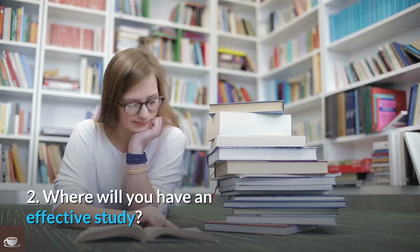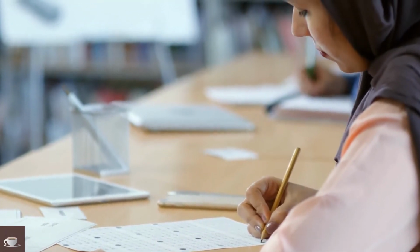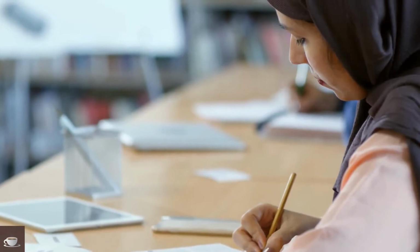Number 2. Where will you have an effective study? If you know how to cram for an exam, you will realize that you need a place with minimal distractions. Resist and fight the usual distractions so that you will not need to continue procrastinating.